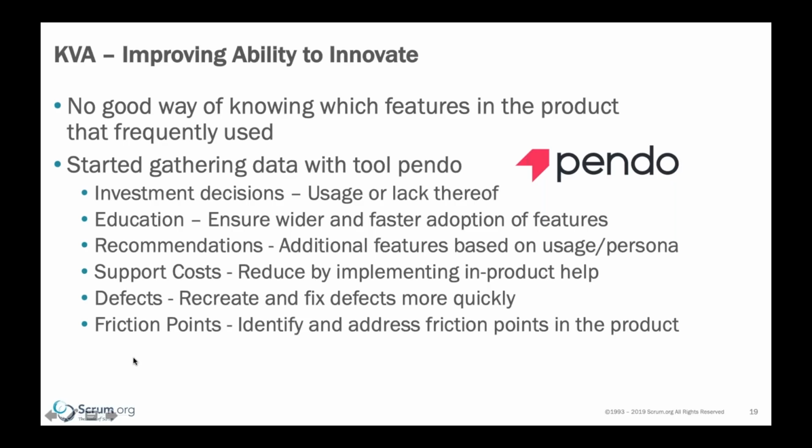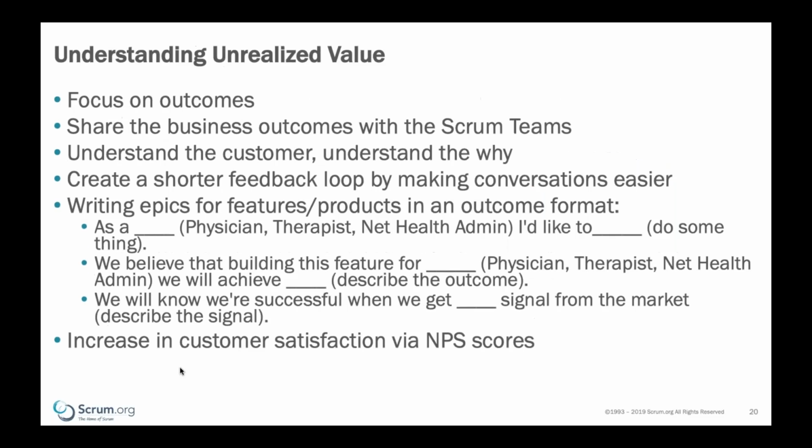And it's not always possible, while we'd love to talk to every single customer all the time. So this gives us another tool to use, from data, to know how people are using our features, and we can make decisions because of that. Great. So the last one is we looked at unrealized value, and we wanted to focus on outcomes.